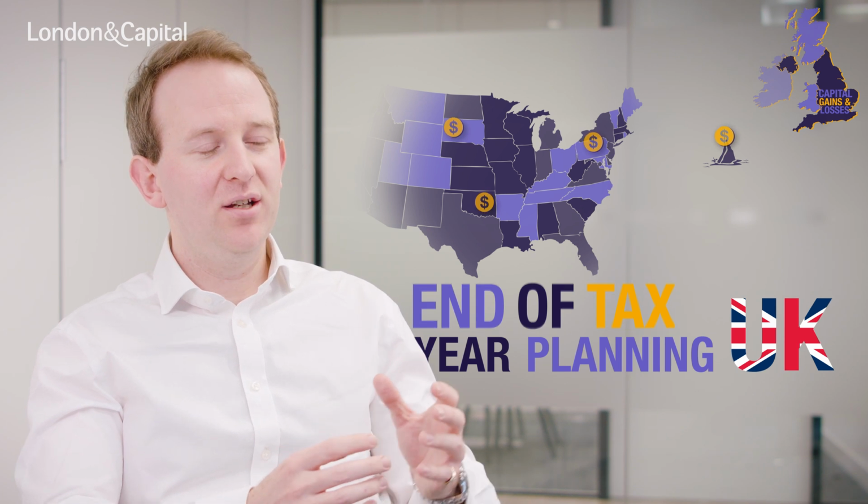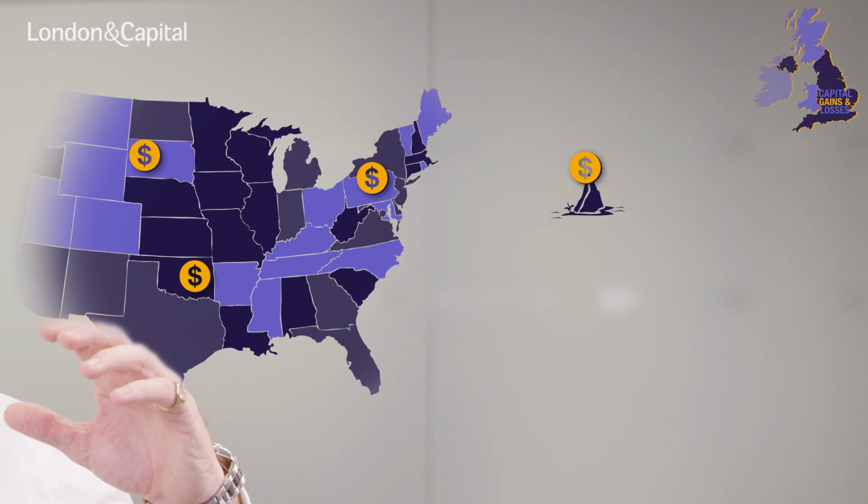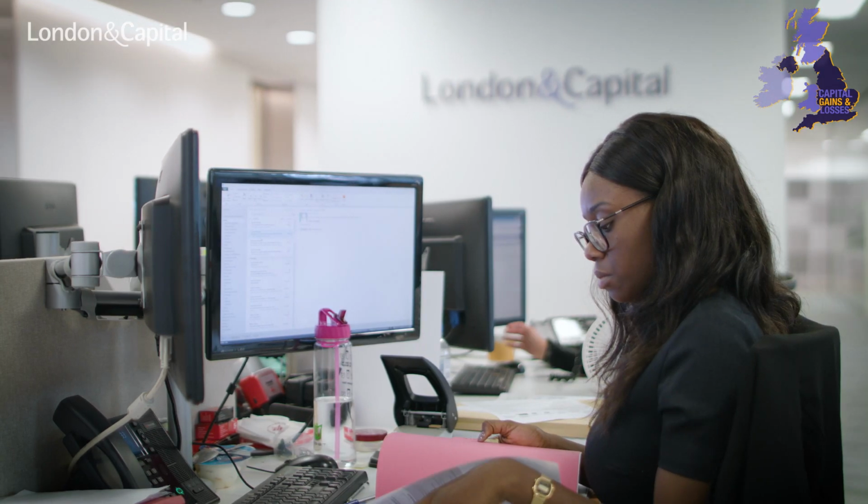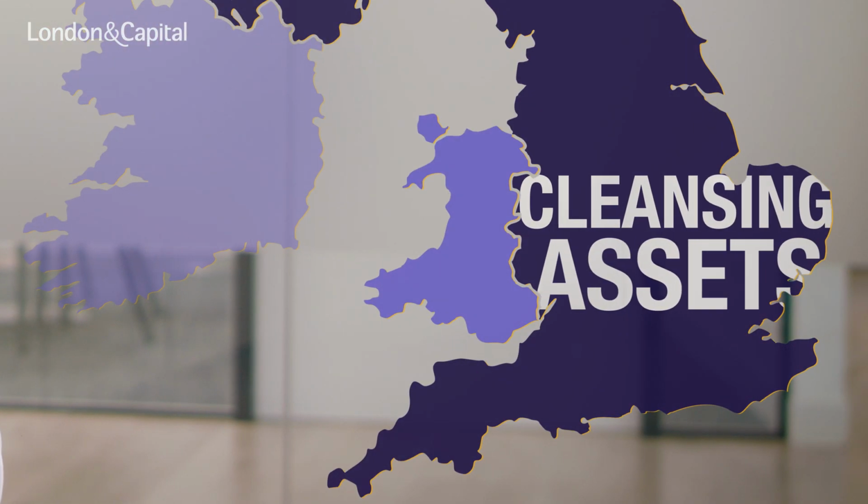So when we're looking at our UK end of tax year planning from an investment point of view, we have to take in any assets we've sold overseas which have created gains or losses. We have to look at them from a sterling perspective. The UK only cares about sterling losses and gains from the 6th of April 2018 to the 5th of April 2019.